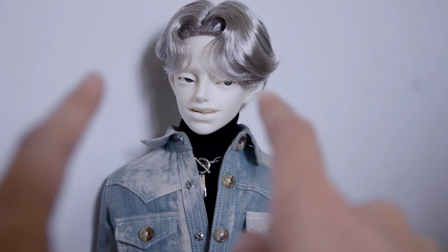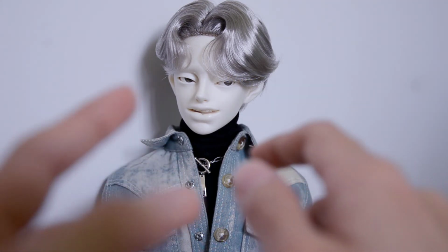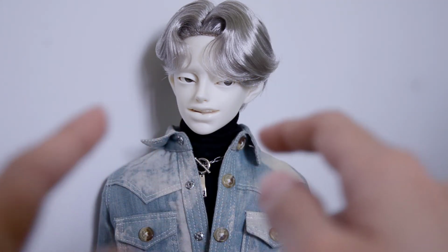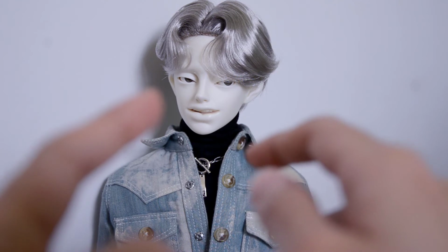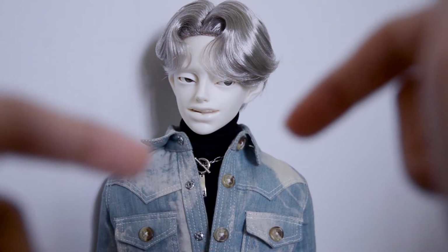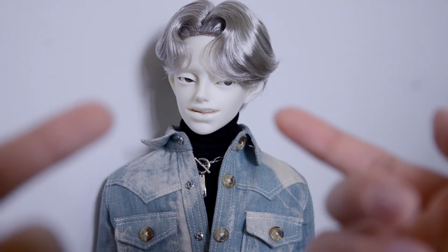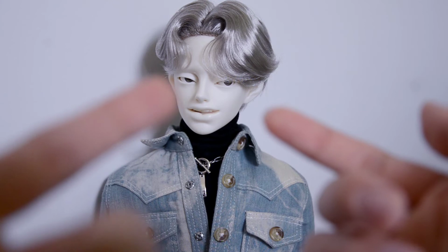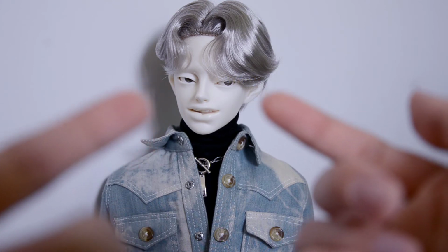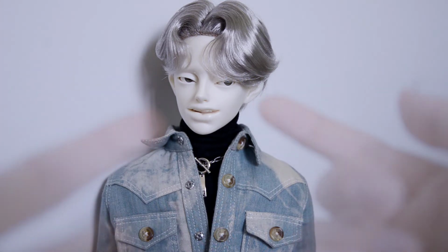And I don't know, if you have any suggestions on how I could name him, I don't necessarily want actual names, but if you have any ideas, just let me know in the comments below and I'll think about it. I used to also go on baby name websites to find names for my dolls, but I don't know whether I still want to do that.